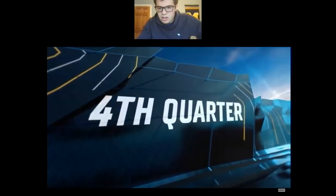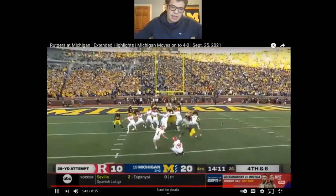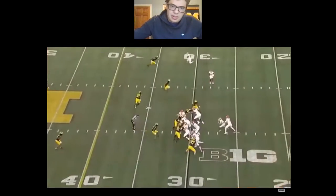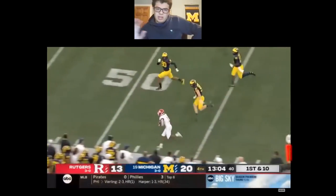Now let's look at the fourth quarter here. So they go for a field goal. This is pretty solid. Now, let's see. They try to get a run here going, and Rutgers, pretty solid.